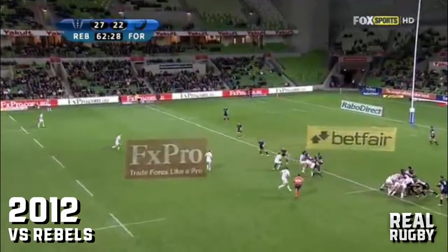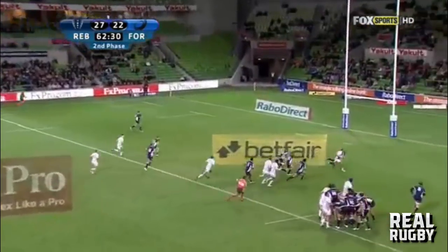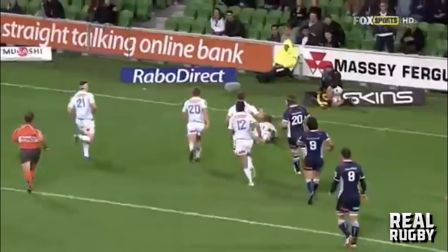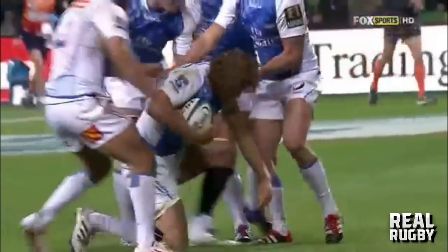Turner gives it out to Cummins. Nick Cummins. Fourth try. Bonus point. And we are locked up at Amy Park.